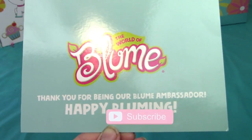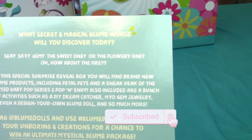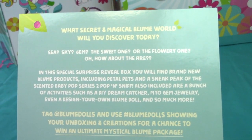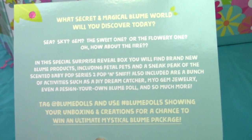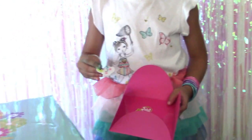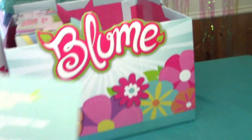Thank you for being our Blume Ambassador. Happy blooming! What secret and magical world will you discover today? Sea, sky, gem, the sweet one or the flower one, or how about the fire? Mom, like, I opened this one and then it came with this in the front. Aww. Yeah, and it has this card. Let me finish reading this card.